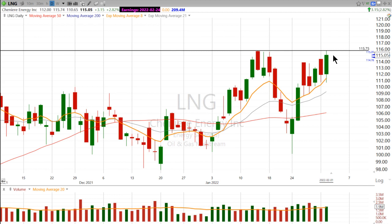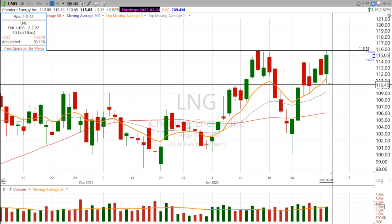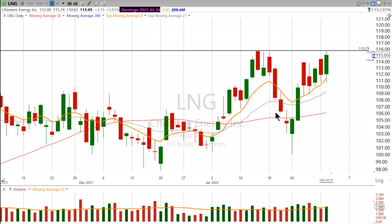So we have a clearly defined level of resistance that we need the stock to push through on volume to confirm higher prices. So I think it makes sense to have an alert on LNG right around that 115.75 level. You'll want to see a strong push on volume, and you'll want to see it hold above that daily 8 exponential moving average. If it closes below that daily 8 EMA, I'd probably want to close the trade out.